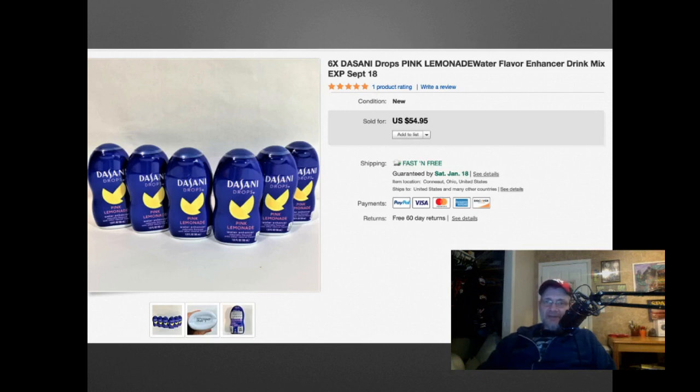$54.95. I see that she didn't put a space in between lemonade and water, but maybe that's why it took so long to sell. But this is pink lemonade water flavor enhancer drink mix. It did expire in September of 18, which is a little better than a year ago. A lot better than a year ago.